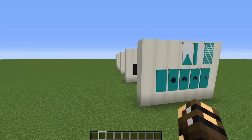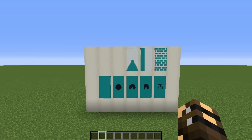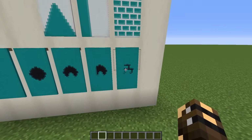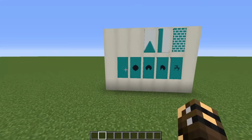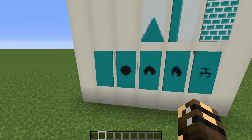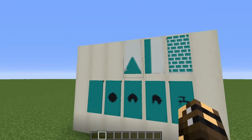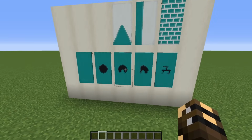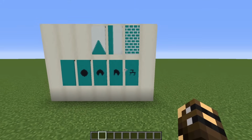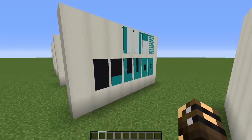So I've tried to set this up so all you'll have to do is pause the video on this and you'll be able to recreate the banner. So down here, this is the banner we're making. So this is how I've laid out the steps. You start with a cyan banner, you put the black circle in, and then from here on in, I've got what we're adding up above. So we're adding a cyan triangle to that one, then a cyan line, and then the cyan bricks. So that is how to make that one. So hopefully you understand the steps.